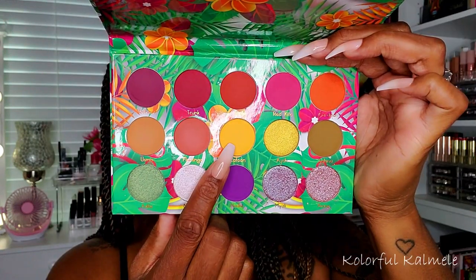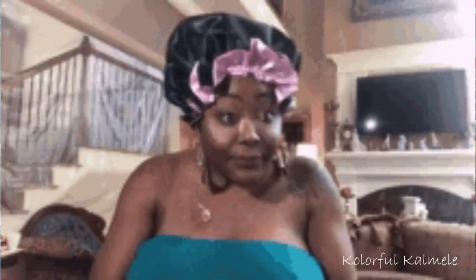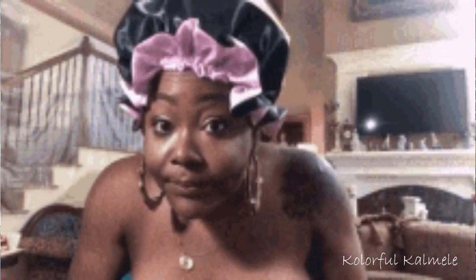Very, very pretty. Now the next shade I decided to go into was this yellow shade right in the center. I believe it's called Zatoon. Now, this shade did not want to show up. As you can see, I'm dipping into the palette several times and just building that shade up and like, where is it?